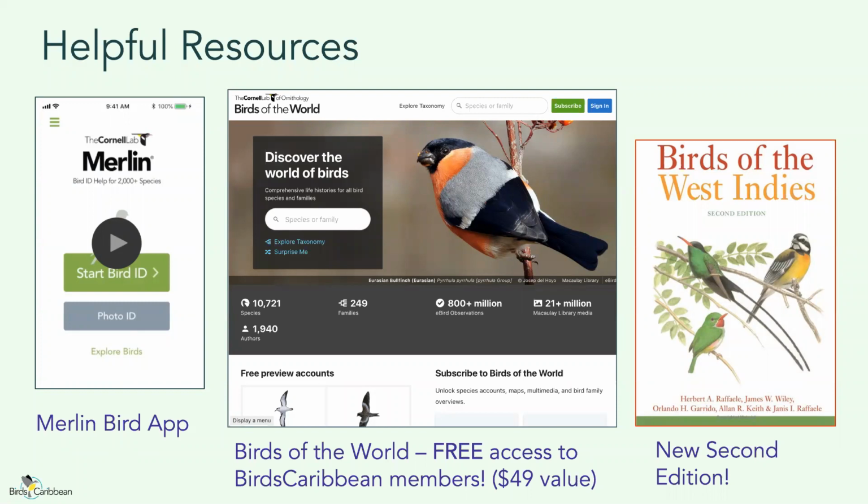Merlin will prompt you and ask you 4 questions, like the size of the bird. Where is it? Is it on the ground? Is it in a tree? It will know where you're located from your GPS. And with just a few questions, it will bring up likely birds that you're looking at. It's amazing how accurate it is. And then you can also upload your photo and it will also try to ID it as well. It's really quite accurate. So it's a super helpful app for learning birds.